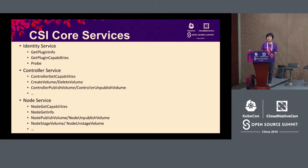And regarding the node service, the main function is to take the volumes created by the controller service based on the user's needs and mount them on the designated node. So it's a node-based service. In Kubernetes, we require an instance on every Kubernetes node.